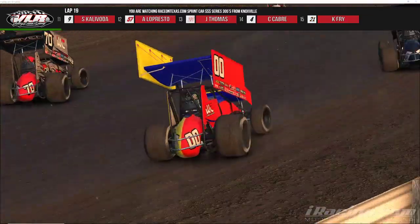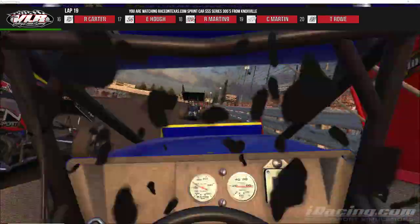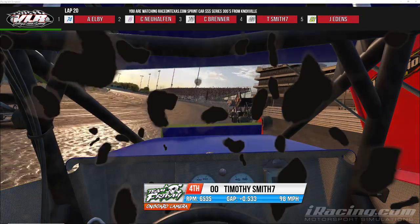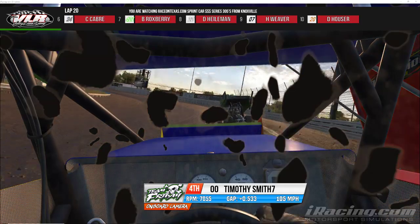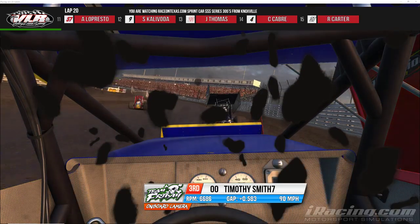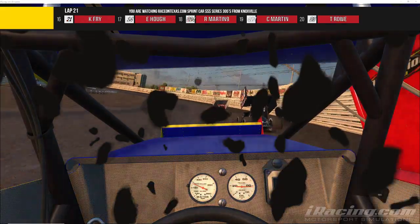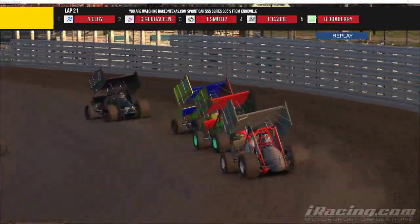4th spot, Timothy Smith, probably got the best seat in the house right now, watching these two just swap position lap after lap, corner after corner. Brenner once again to the bottom of the racetrack in turns 1 and 2, but here comes Smith now, going to throw his hat into that top 3 ring. Timothy Smith in the 00 car pulls alongside Chris Brenner down the back chute. Oh, they get together, Brenner and James Edens into the wall. We are going to roll them down the front stretch, folks.